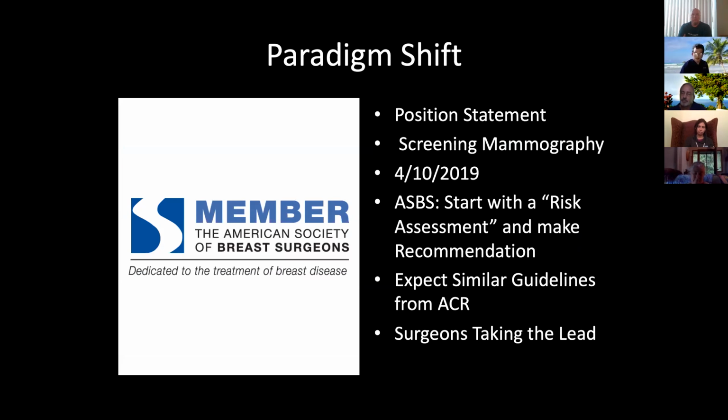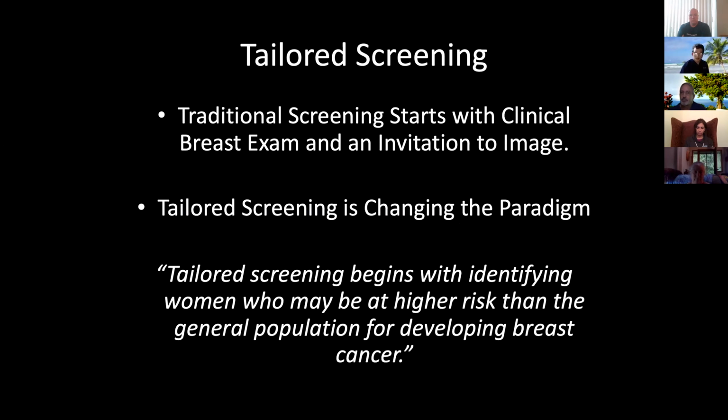I expect that similar guidelines will be forthcoming from the American College of Radiology, but for now, surgeons are taking the lead. As I stated before, traditional screening starts with clinical breast exam and an invitation to image. This is basically the process which the American College of Radiology advocates to this point. However, tailored screening is going to change the paradigm. Tailored screening begins with identifying women who may be at a higher risk than the general population for developing breast cancer.